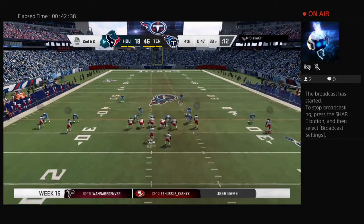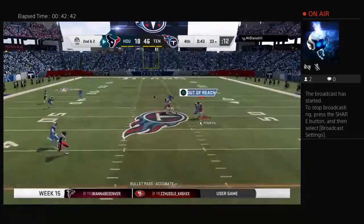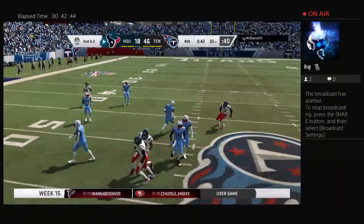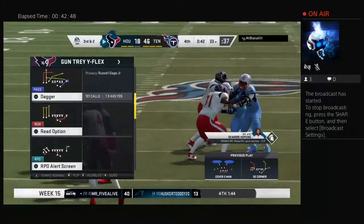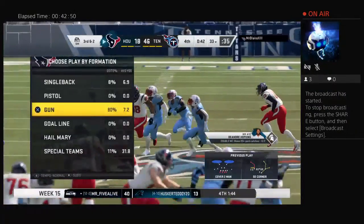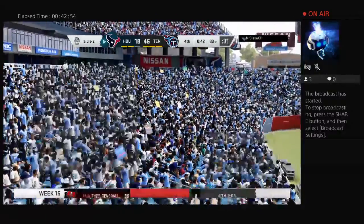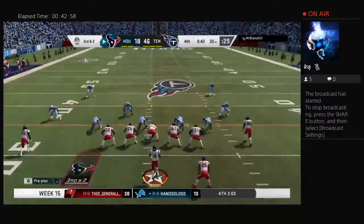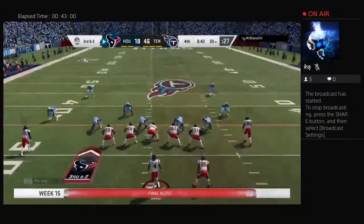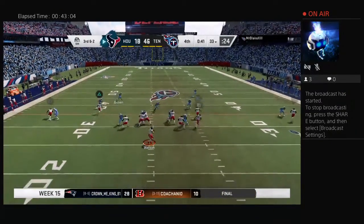Squeeze, double. On 2nd and 2, Watson. And that is incomplete. DeAndre Hopkins, the Pro Bowler, the intended receiver, and it's 3rd and short. Brandon, at least there's one bright side to that incompletion. What's that? It wasn't an interception. Wow. You're a nice guy. That was kind of savage. But correct. No pick, just incomplete that time.